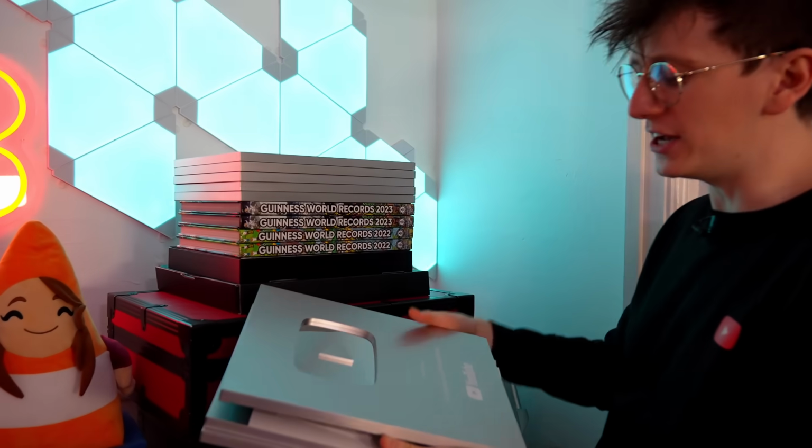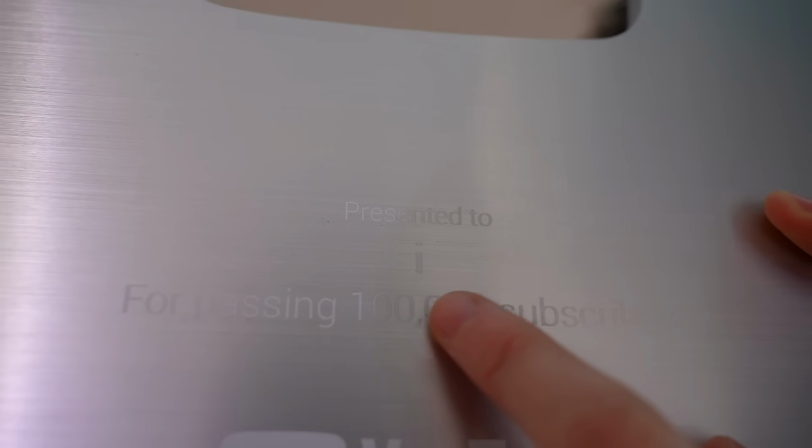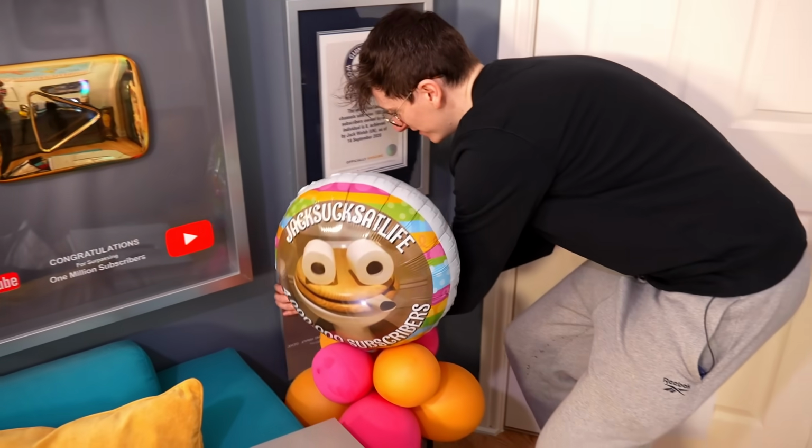This is my iPlay button, which is the shortest username on a play button. Look at that dinky little fella. I had a channel called No Context JackSucksAtLife, but I temporarily renamed it to I so that I could get the shortest name on a play button, because if you don't know, I also have the longest username on a play button. Look at that.